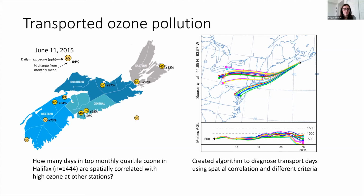So for example, the stations in the western zone, which are known to be heavily impacted by transboundary pollution, have the highest changes from their monthly mean on the day of high ozone in Halifax. So to back this up, I did a HYSPLIT back trajectory and found that it was pretty straightforward that we had transport coming from the northeastern United States.